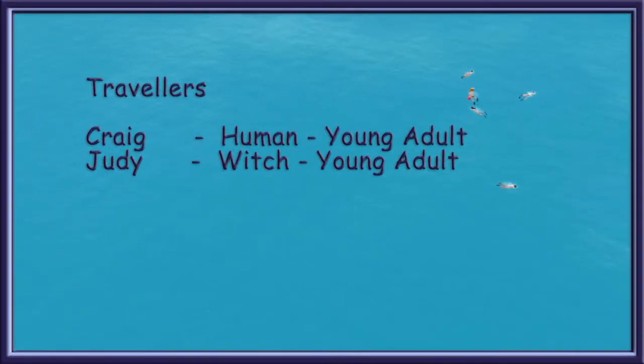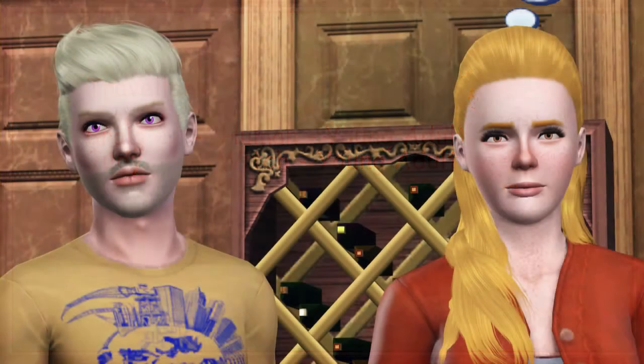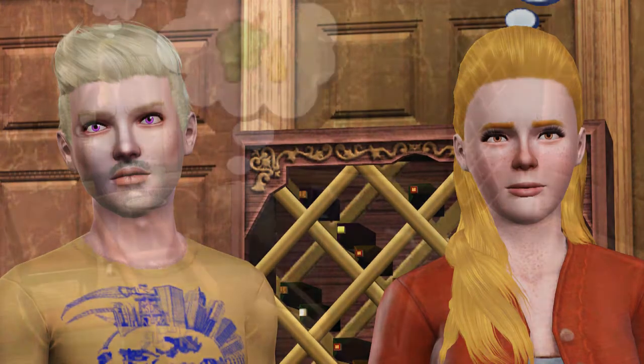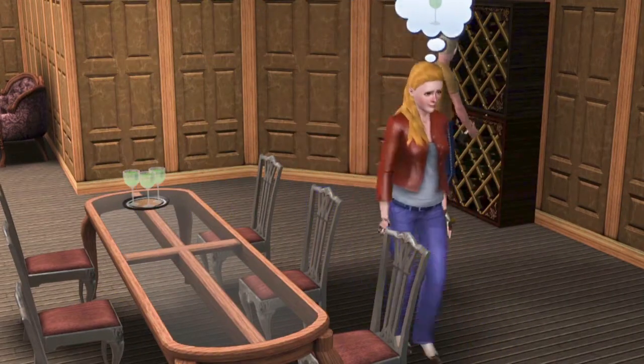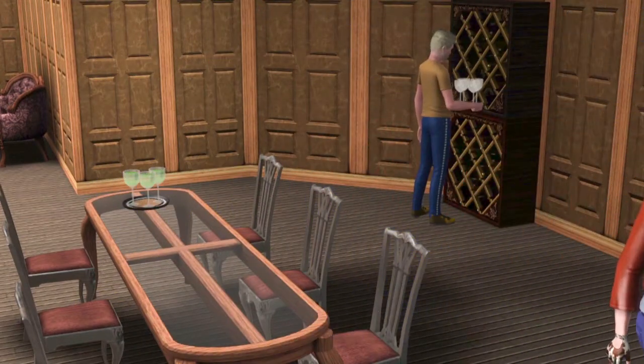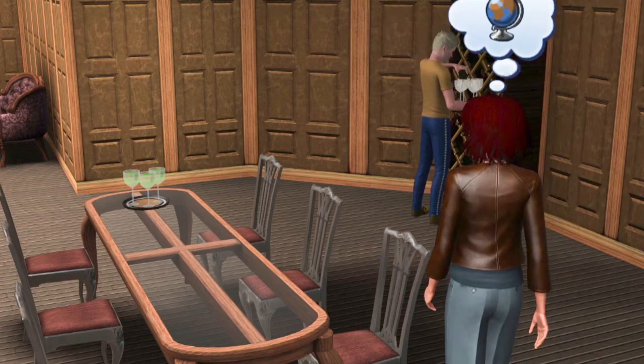Craig and Judy are still our travellers, and they have now completed all of the requirements of all of the adventures in all of the world adventure worlds. And they're now having a little celebration since they completed the tomb of Jean Nectar. After all, he was the inventor of nectar, so they thought they'd try as much nectar as possible.